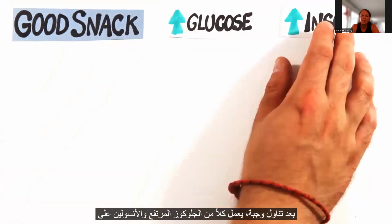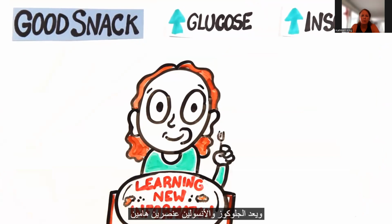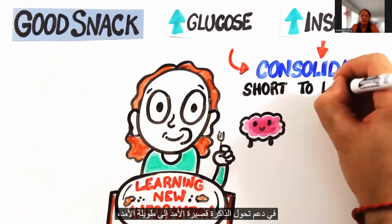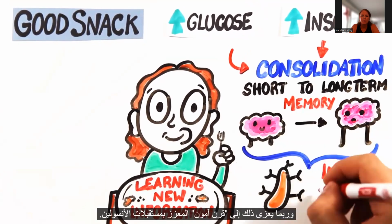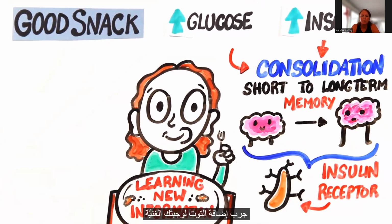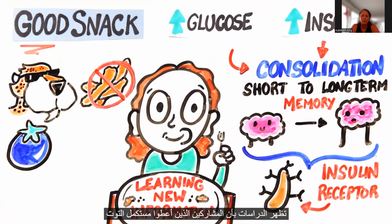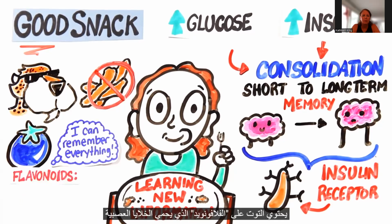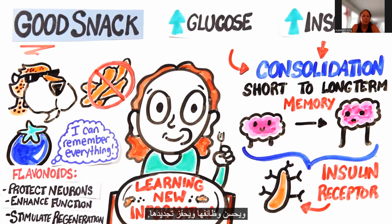After a meal, the increased glucose and insulin has shown to promote the learning of new information. Glucose and insulin are also key to consolidation, the conversion of short-term to long-term memories, probably because the hippocampus we talked about earlier is enriched with insulin receptors. We said a good snack, but maybe try blueberries. As studies show, participants given a blueberry supplement had a better ability to recall past events. Blueberries contain flavonoids that have been shown to protect neurons, enhance their function, and stimulate their regeneration.